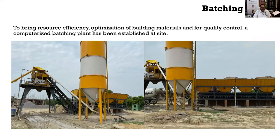So again, because a lot of concrete is being used, and whenever we are using concrete for mass applications, it is always advisable to put at the site a batching plant. And batching plant, if I have to tell you in a simple language, is an industrialized and automated way to produce concrete with the desired performance.